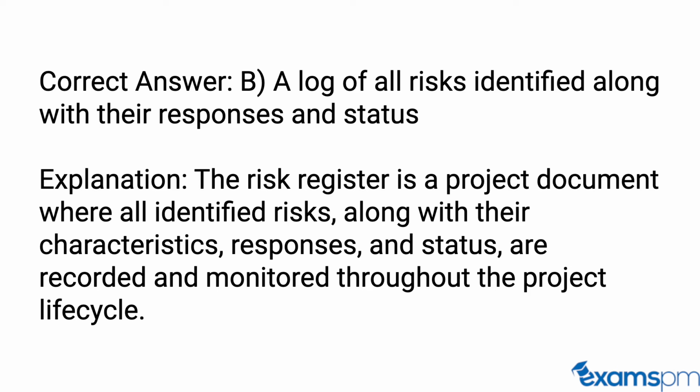Correct answer, B. A log of all risks identified along with their responses and status. Explanation: the risk register is a project document where all identified risks, along with their characteristics, responses, and status, are recorded and monitored throughout the project lifecycle.